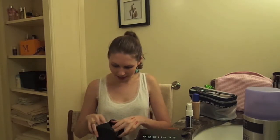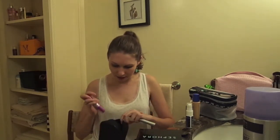So I have that. I have a couple of lash products. I have the Falsies Volume Express Flared, and I also have the Telescopic Clean Definition Mascara. Really nothing special about these two. I like the Falsies, but I like the original one better. I just have this one because I need to use it up.